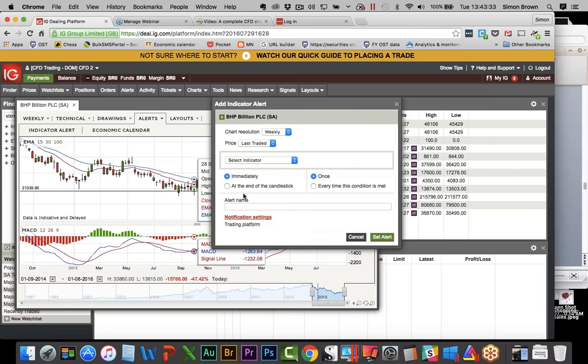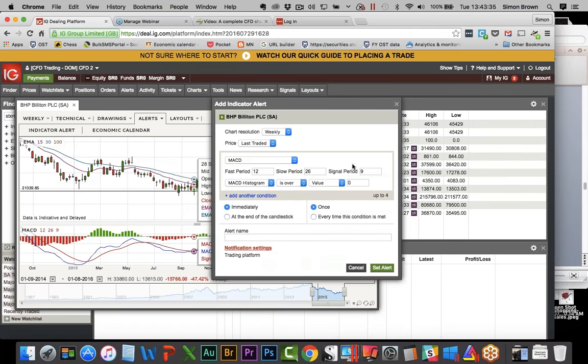The indicator I want is MACD. What do I use? I use exactly what they offer: MACD histogram crosses signal line. So when MACD goes from below to above, I will get it immediately or at end of candlestick. I would say give it to me immediately. What that means is I'm going to get the email notification, and I might get it on a Tuesday. That's fine. I add it to my list. It says on Sunday, I need to go and delve into this now.